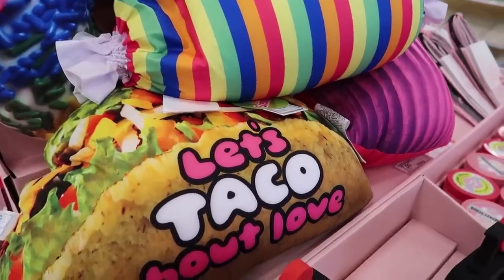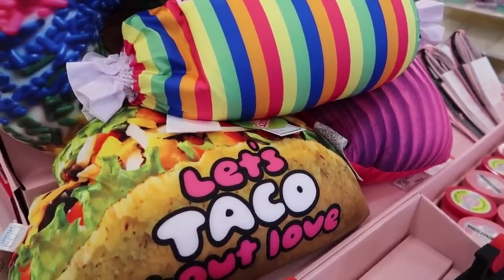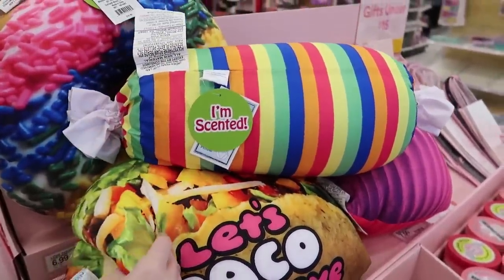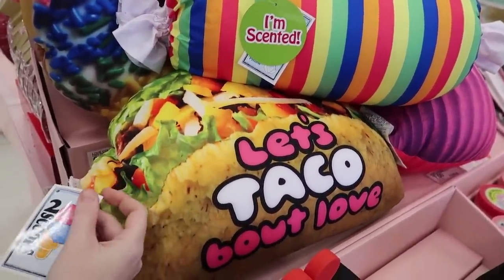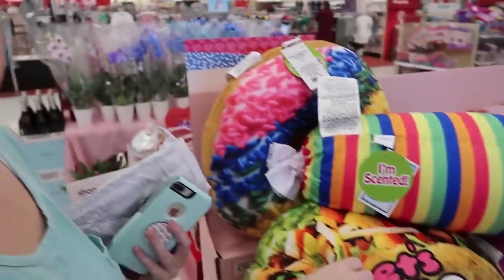It's a Valentine's Day taco. Is it scented? Jen, can you look at that sticker there that says I'm scented? Is that for the taco? Oh no, it's for the Smarties. This is too. No, two scoops. Oh. What does that mean? I don't know, but let's taco about, does it smell like tacos? It smells like bubblegum.